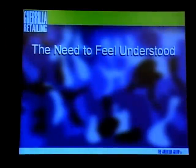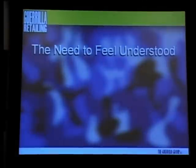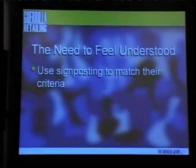And then the customer needs to feel understood. And the key to understanding this is that these ears believe most what this mouth says. They need to know, across the barriers of geography and time zones and culture and language, that they've been understood. And the way you train your people to signpost that is to match their criteria. Use the words that they use to describe the products that they're looking for, the things that they like, the things that they dislike.